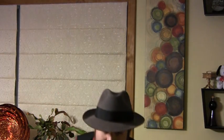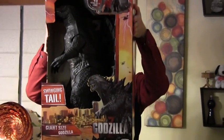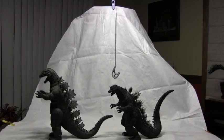Hello, ladies and gentlemen. I am the Omniviewer, and this is a Jakks Pacific giant size Godzilla. That's right, a product from the upcoming Godzilla remake is finally available. This one is available at Toys R Us right now and nowhere else. I just happen to have one with me, so I figured that I would unbox it, review it, and let you know what my thoughts are.